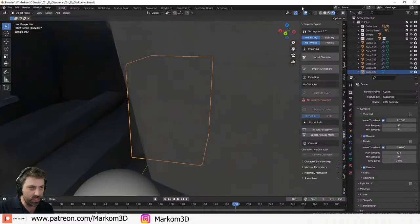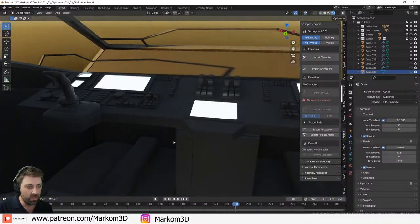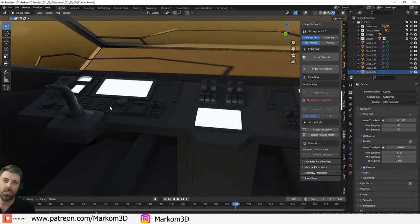So this is a little bar fridge that we created. Let me just turn that off. All right. And then this was the console. Now I do want to texture the console up a little bit, but that's a future problem. We're not going to worry about that one too much.